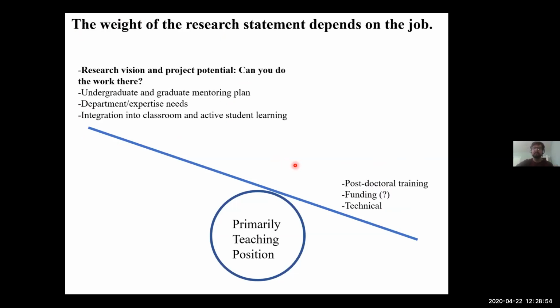Now, on the flip side, if we're looking at a primarily teaching position, that's going to change a little bit. The technical jargon you don't want. Funding, probably not going to be as important. And postdoctoral training, not going to be as important. Morgan State doesn't have any postdocs in our college, maybe one. So it's not the priority for the committee to know your postdoctoral training.